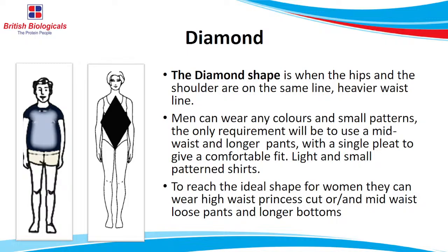For women to reach the ideal shape, they can wear high-waisted princess cuts or mid-waist loose pants or long bottoms. Okay, so when we're talking about the princess cut, it is like a wraparound. These wraparounds will look very smart on you, or the princess cut is also when the yoke is very high. Those kind of patterns and shapes will look excellent on you.